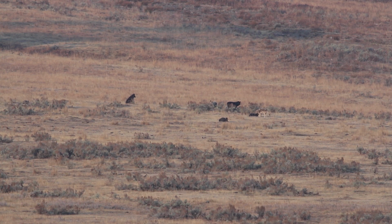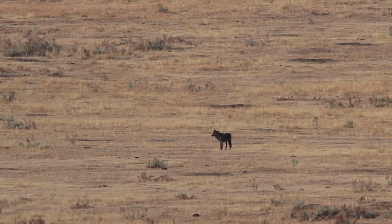As the rest of the pack decides to take a break and rest for the afternoon, a lone curious wolf decides to venture across the landscape to see what he could find.